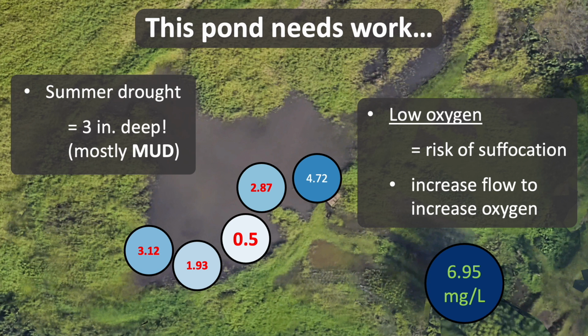But anyways, I also found very low oxygen, which implies a serious risk of suffocation. Upstream is about 7 milligrams of O2 per liter, which is pretty good. But once you get down to the pond, you can see 4 out of the 5 spots that I measured are at a point where it's potentially stressful and may suffocate them. So I definitely need to address that first. One of the ways you can do that is to increase the flow rate of the pond and the circulation. I don't know how you're going to do that, but got to do it. But it doesn't hurt to dream.